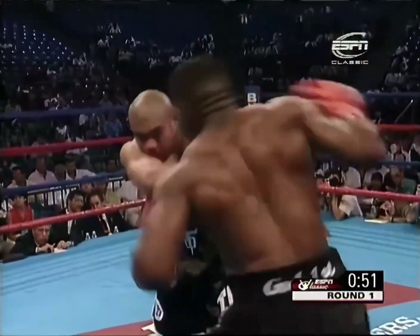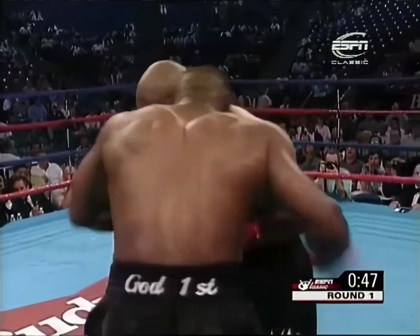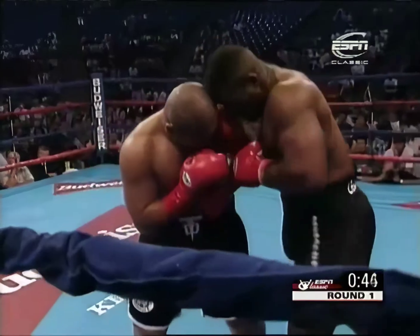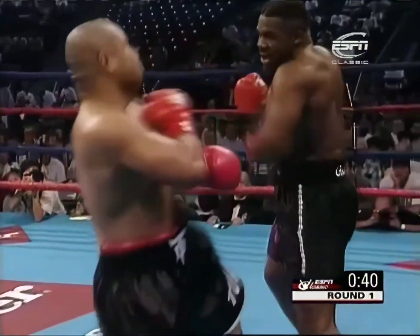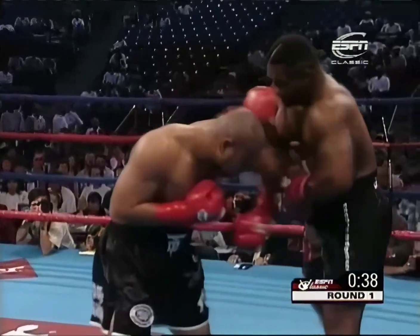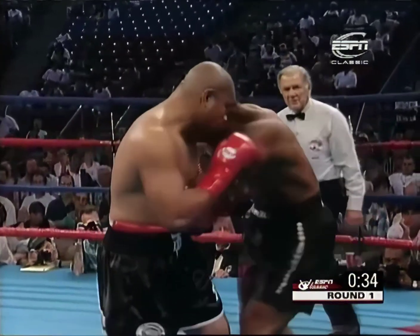Ibeabuchi started out good with the jab, and he's kind of abandoned that. He wants to mix it up a little bit, but again, boxing's not the hardest thing to figure out in certain instances, and it's no secret that he should use the jab and punch from a distance with Tua. He's the much taller man, scored with the left hook moments ago.